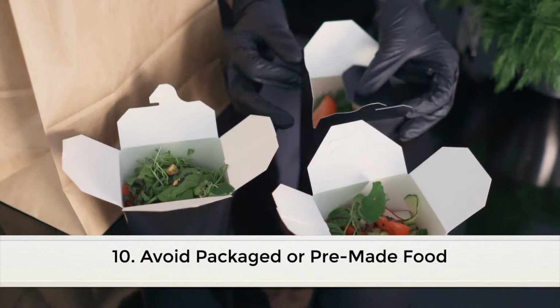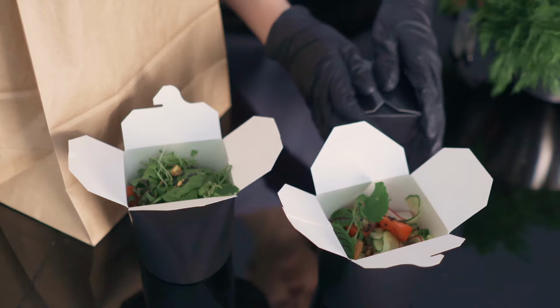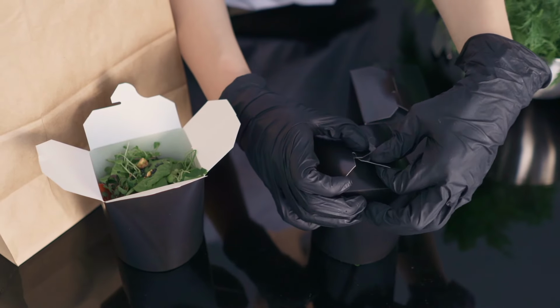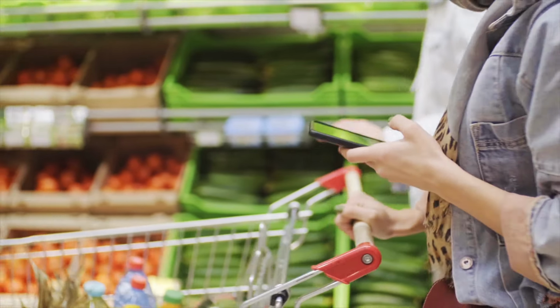Avoid packaged or pre-made food. This is similar to my point on snack and ultra-processed foods, but the focus here is on whole foods that are packaged or pre-made, such as salad mixes, rice kits, even bagged fruits and vegetables in some cases. When possible, avoid pre-made and packaged whole foods. They tend to be more expensive since you're paying for convenience.